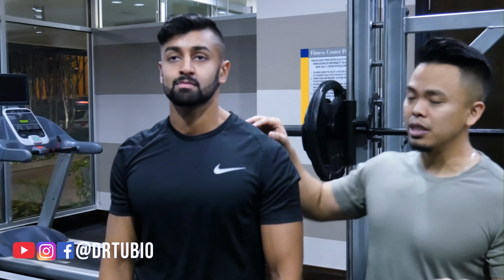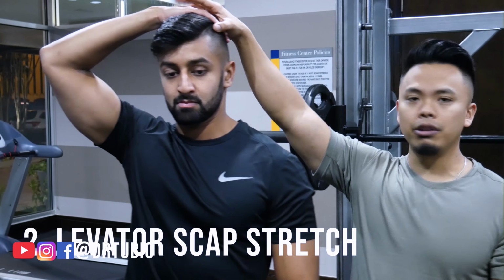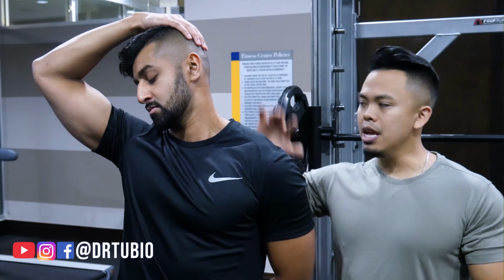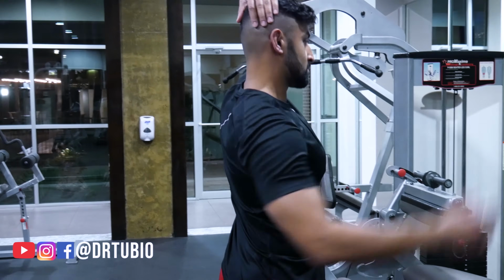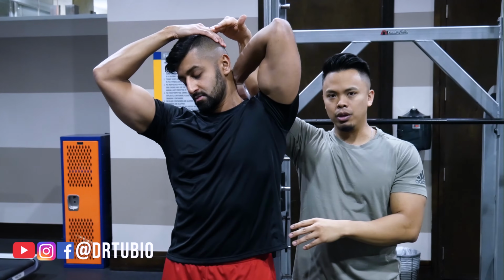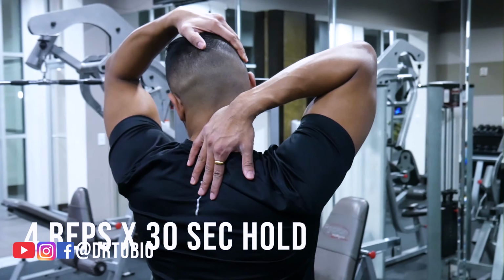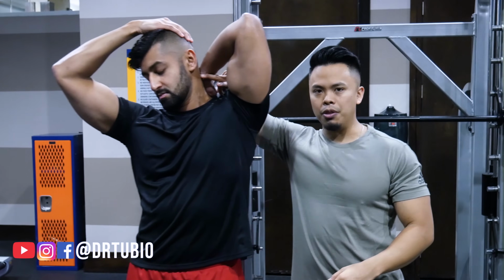All right, so the next thing we're going to do is go right into the levator scap stretch. So after you're here, this is the base of it. You're just going to take this arm, place it behind like this, and then pull down this way, all right? Same thing, 4 sets, 30 seconds each. You should be feeling this right up and through this region.